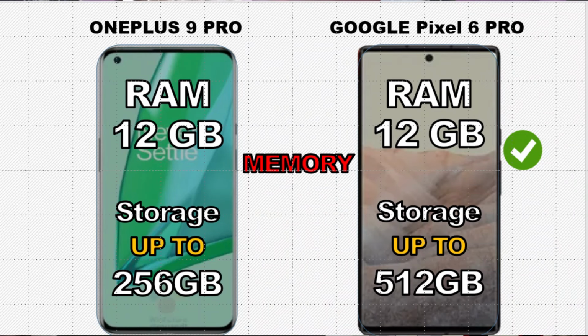I don't really understand these tech words, but I heard that a good phone should have a big memory. Yes, that's right. Both phones have 12 gigabits of RAM, but the Google Pixel 6 Pro can go up to 512 gigabits storage space, while OnePlus 9 Pro is limited to 256 gigabits.